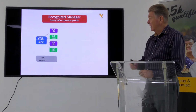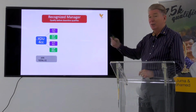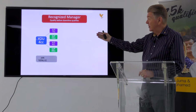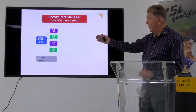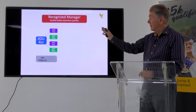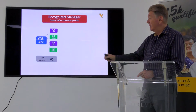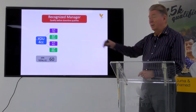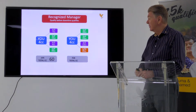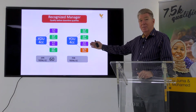Let's do an example here. This is your group in the month of January. You can see you did 4 case credits. You had an assistant supervisor, a supervisor, an assistant, another assistant supervisor, and another supervisor under you. And if you add the total of your case credits for that month, it is 60, including your 4 case credits, of course. Now let's suppose that in the month of February, this is what your group does.